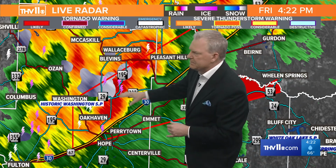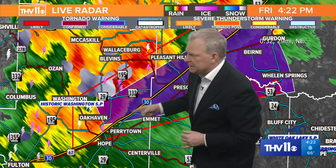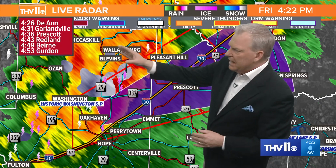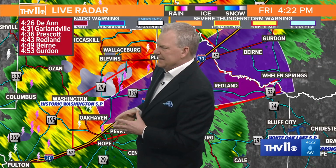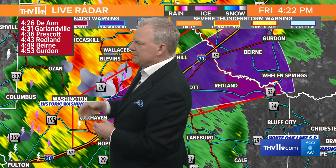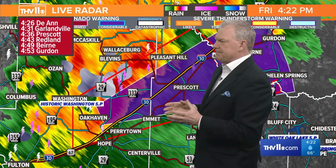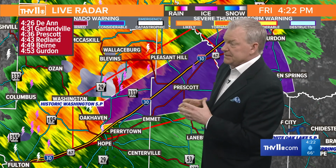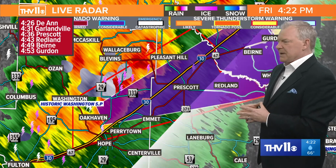This is our reflectivity mode showing you the very heavy rainfall, the lightning, and also the possibility of spin near Oak Haven, Arkansas. Here are the areas that will be affected downwind. 426D and Garlandville at 431. Prescott, you're in the path here, 436. You've got Redland, you've got Bernie, Arkansas, and I believe that's Gurdon, Arkansas as well. The movement is to the northeast at 50 miles per hour.